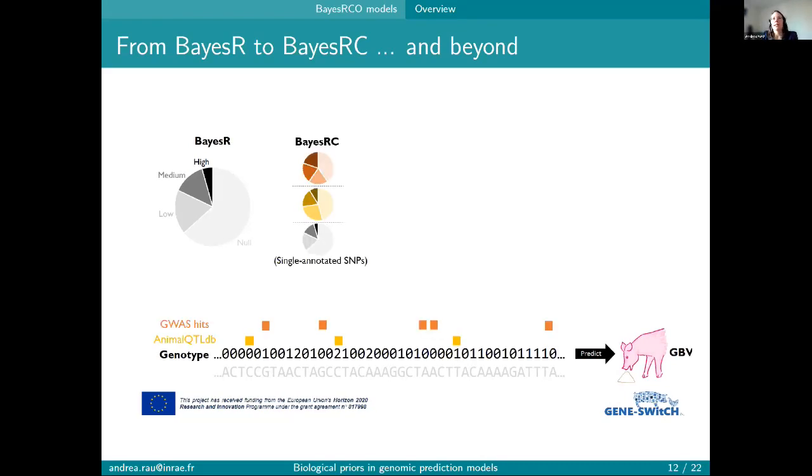We saw just a second ago the BayesRC approach is going to take the approach that we have these different annotation categories that are available. Here, an orange category that might correspond to SNPs that were GWAS hits. A yellow category is variants that are known to exist in a particular database of interest. And we'll be modeling those proportions of high, medium, low, and null SNPs independently within each annotation.